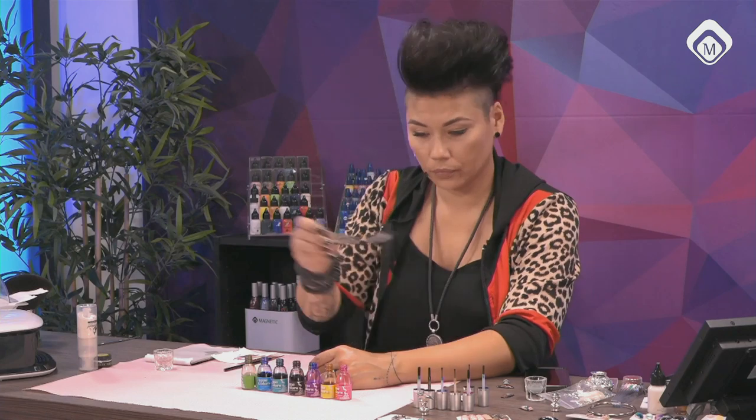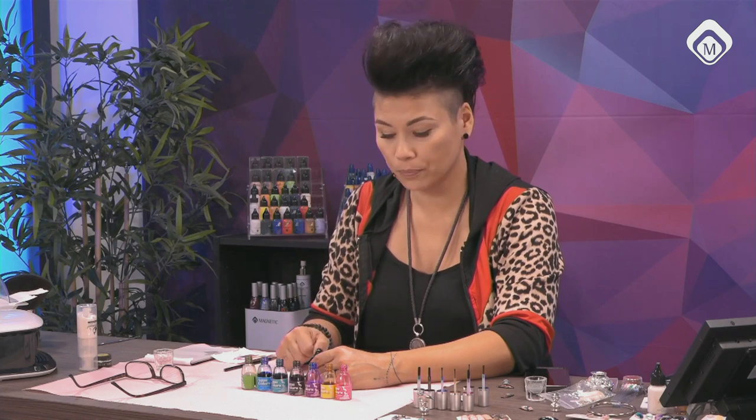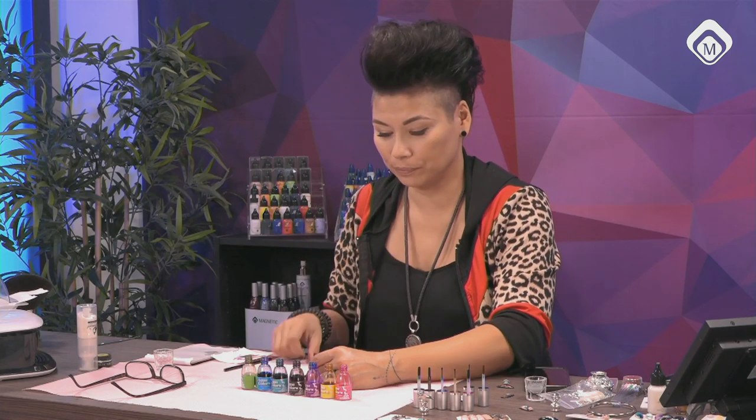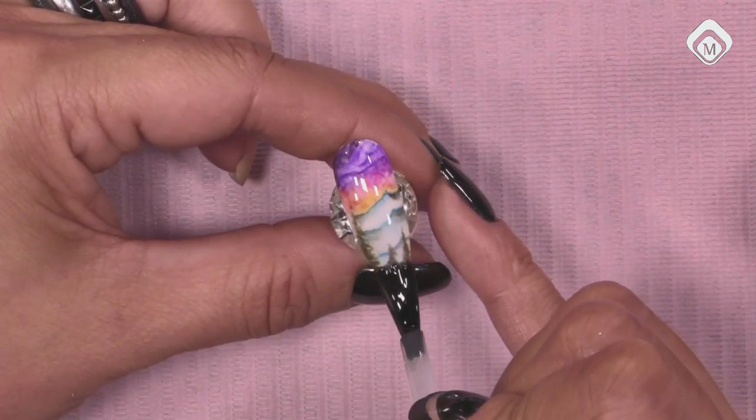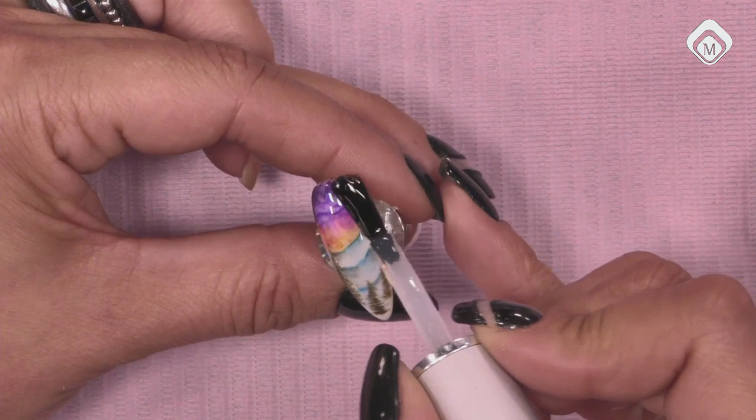So we need to finish this. I will finish it after the colors have really dried properly. First a coat of base on top, and then a coat of extreme matte top gel. And on top of that, I'm going to create some little more details. So this is always an exciting moment. You see what you've created.